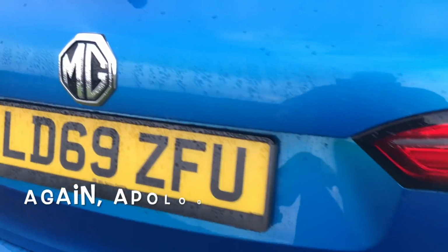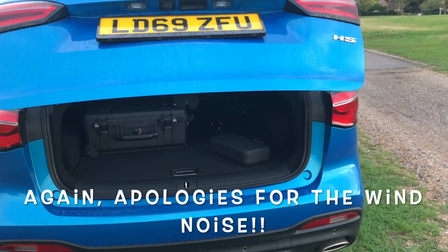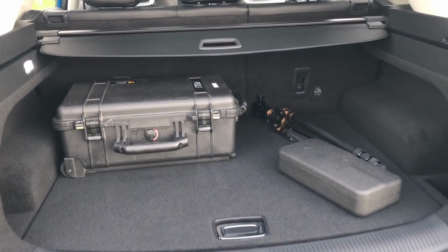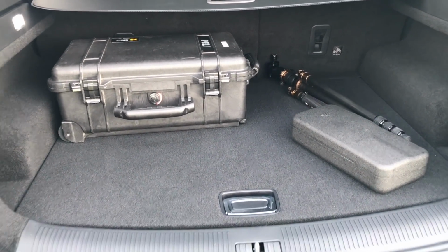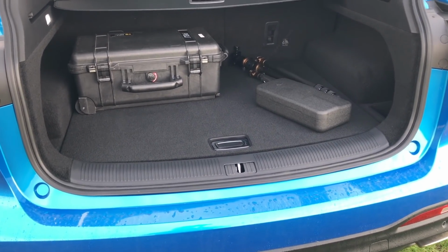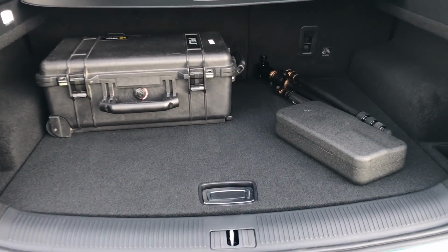Now let's get the boot open. It is starting to rain, so I'll be quick. Power tailgate on the Exclusive, and there you go. So I've got my stuff in the car to give you kind of an idea of how big the boot is. Believe they said it was around 460 litres. If I'm wrong, you'll have that come up at the bottom of the screen. But it's a nice usable space. Some of its rivals have got more boot space, but again, it's a really nice usable area.